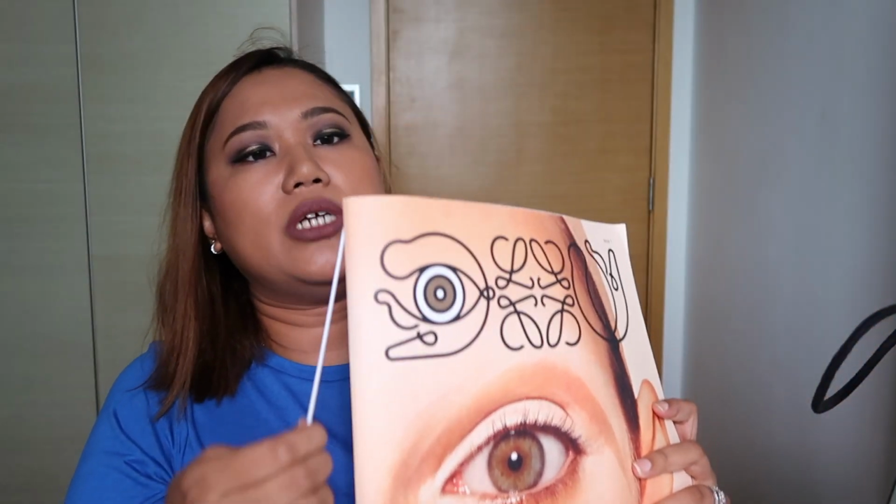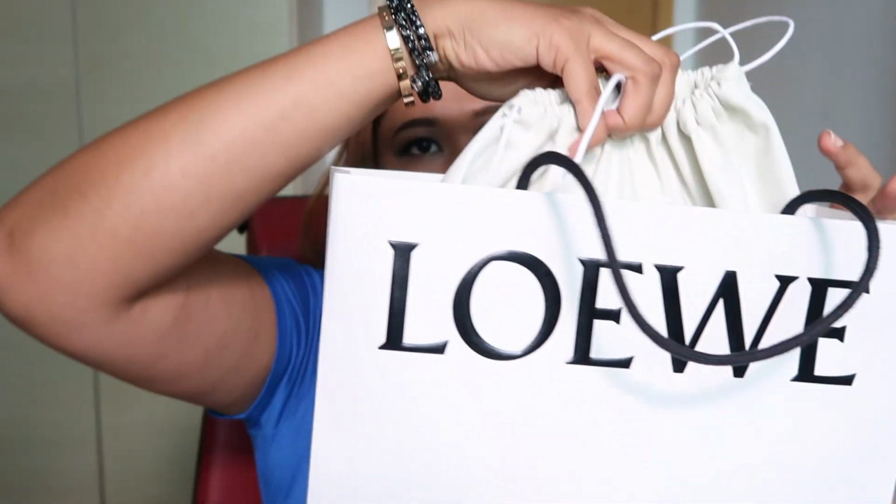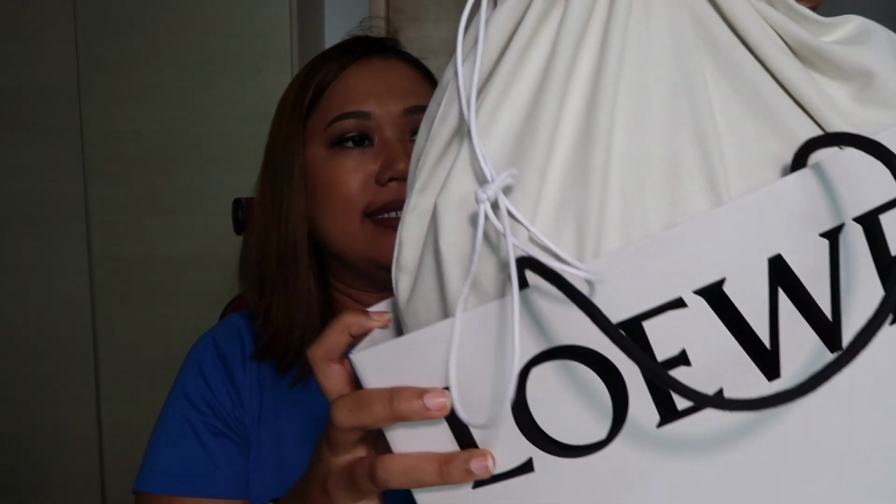We have a huge magazine. Oh my gosh, it is huge. I think this is like, anyone can take it. I remember seeing it in the store and it is a huge magazine, but it's super nice. The last item, the most important item here, is the bag itself. It comes in a dust bag.